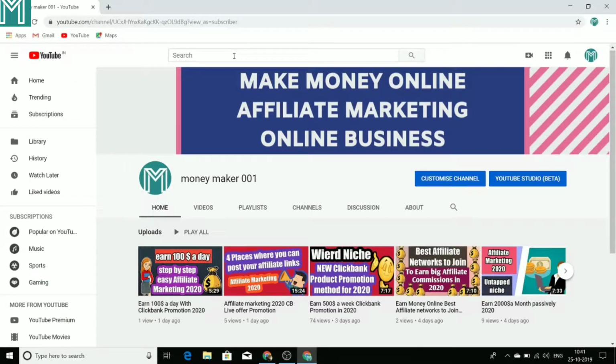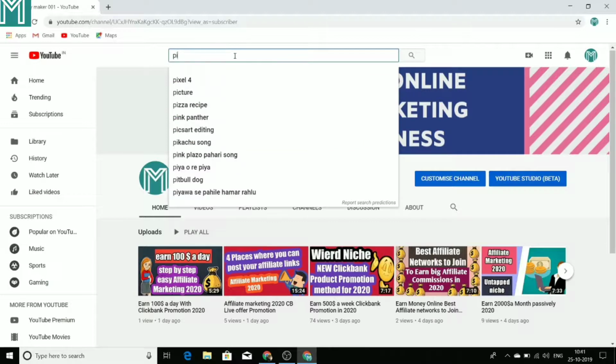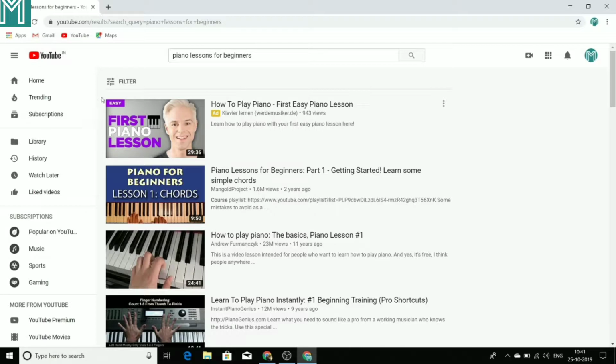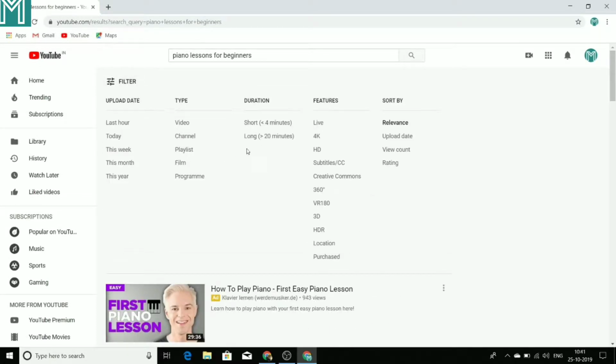You can just go here and type piano lessons. Okay, piano lessons for beginners. Just click on that. Now just click on this filter button and go for Creative Commons.